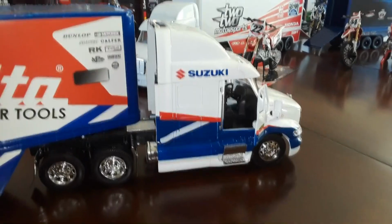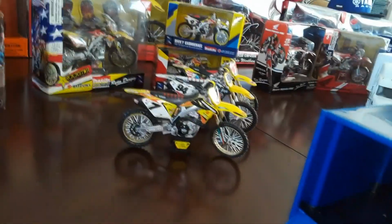So let's move over to the Rockstar Energy Drink. Beautiful truck. Again, 1:32 scale, doors open. Same thing with the back. You can put stuff in there, but the dirt bikes don't fit, unfortunately. A little bit too big. We'll show you the James Stewart bike in a little bit.